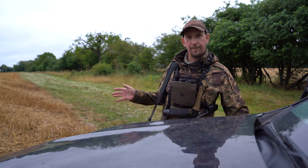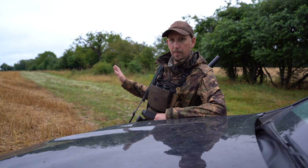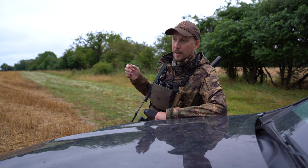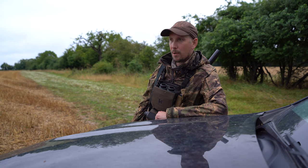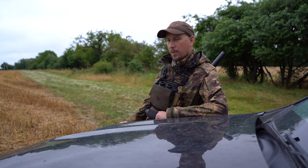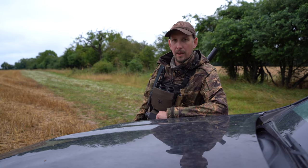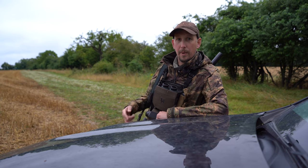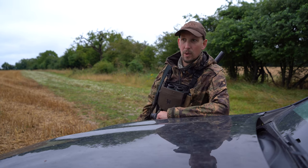So we've had a good look round at the shot site and just in the immediate area where we thought the buck ran in, but there's no sign of it. Obviously you guys will see because you've seen the video, but maybe the shot's a little bit low, a little bit forward. I'm hoping it's just run through the hedge and then gone into the standing crop the other side. So what we'll do is we'll go back home, get the dogs and come back and have a look in 20 minutes or so.